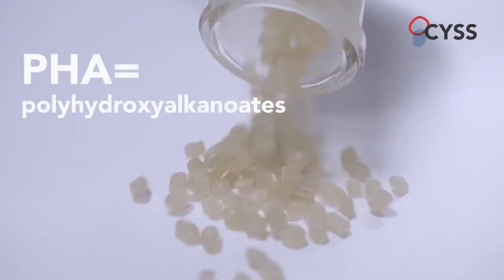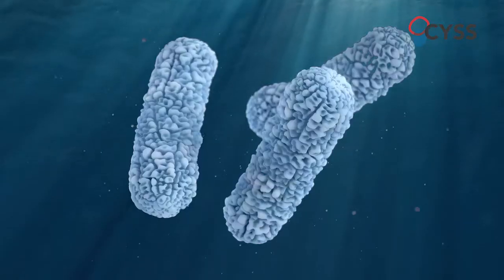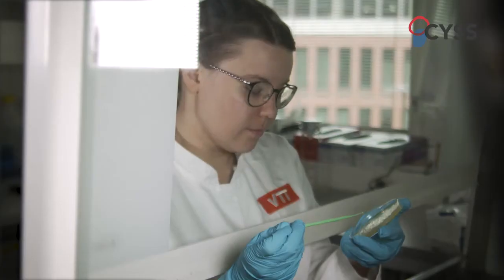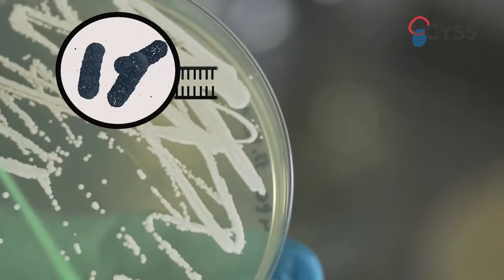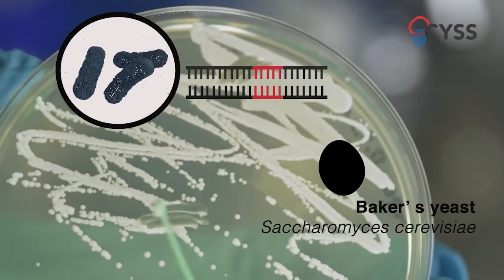PHAs, or polyhydroxyalkanoates, are natural polymers made by bacteria found both in soil and marine environments. They are completely watertight, so it looks and feels like a normal plastic, but it's biodegradable and compostable. Ylinen has transferred different bacterial and fungal genes to yeast in order to broaden the feedstock base.